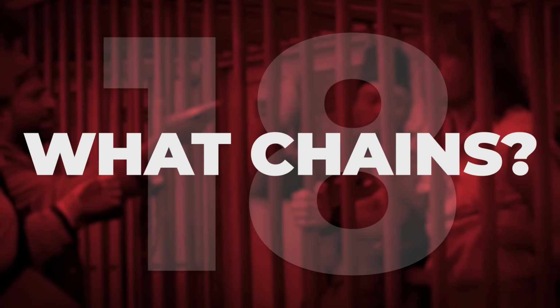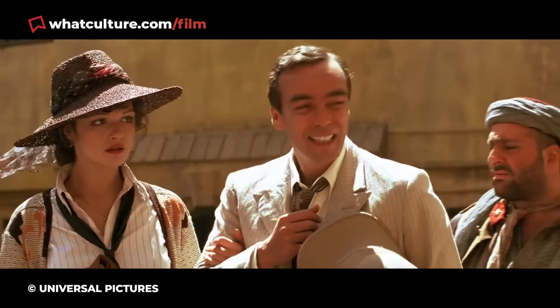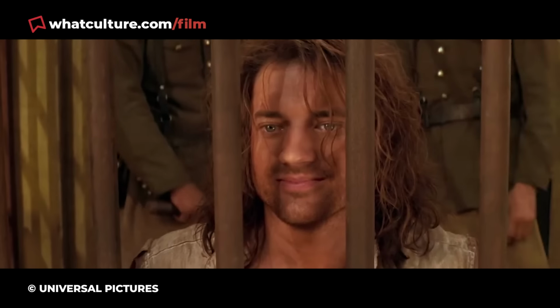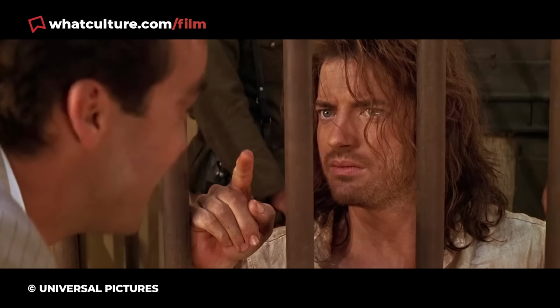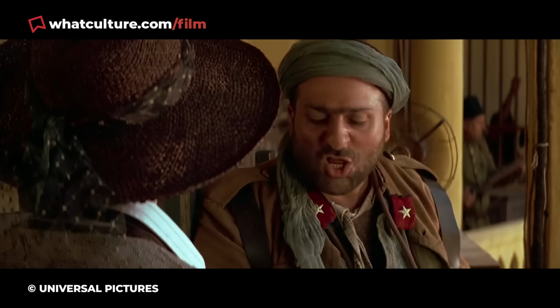Number 18. What chains? Desperate to locate the hidden land of Hamunaptra, Evelyn heads to a prison with her brother Jonathan after learning one of the inmates, Rick O'Connell, has been there before. After a bit of banter and a punch to Jonathan's face, Evelyn prepares to free Rick so he can help her find the city of the dead. It's a memorable scene since it's the first time the 3 heroes get to interact with each other.